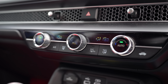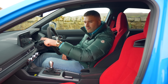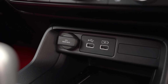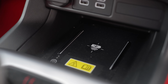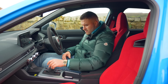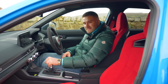Coming underneath there, you've got this really simple climate control unit, which is really easy to use, so I'm a big fan of that. I'm happy you don't have to go in a different screen to change the temperature. Big fan. Beneath there, you get two USB sockets, and beside that, you get a 12-volt socket as well. Underneath there, you get a wireless charging pad for your phone, so that's really good. And look at this single billet aluminium manual gearbox. The knob is just absolutely gorgeous. But it just feels very nice in the palm of your hand.